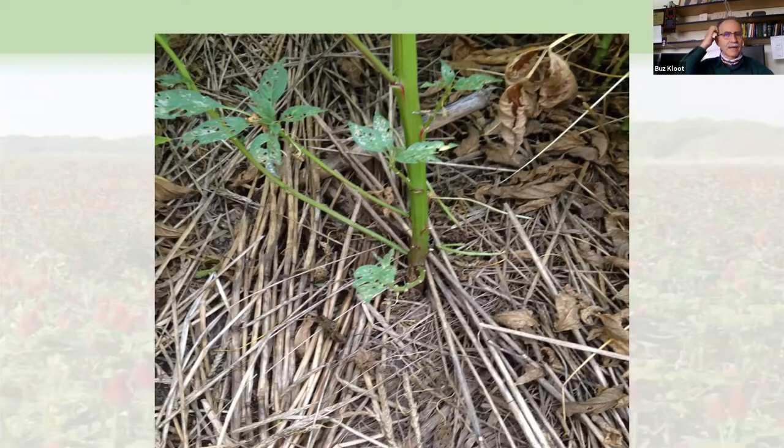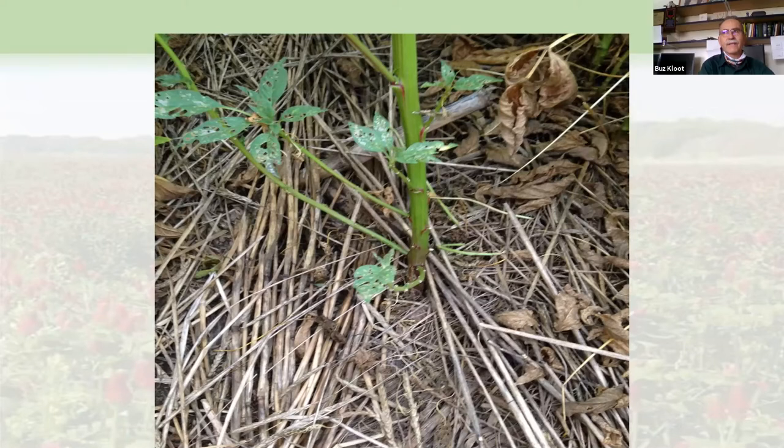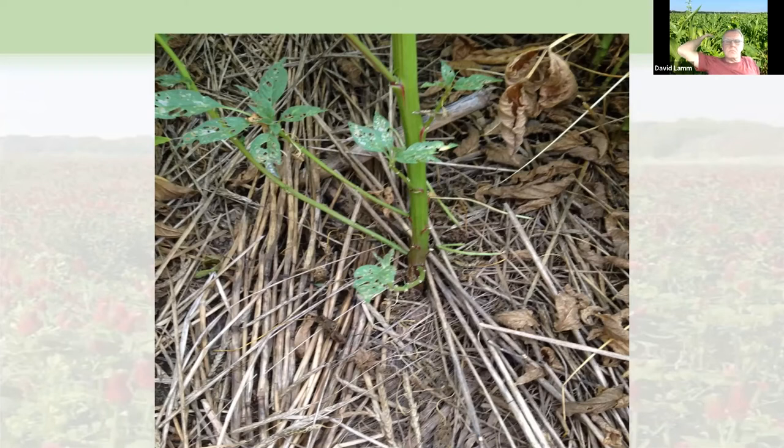So when people talk about cover crop carbon to nitrogen ratios, don't think of it just as a fixed value. If you leave that cover crop late enough, where it's all dried out, most of that nitrogen is no longer there. It's been taken up. So that's just something you want to keep in mind. It's a dynamic property rather than a static property.